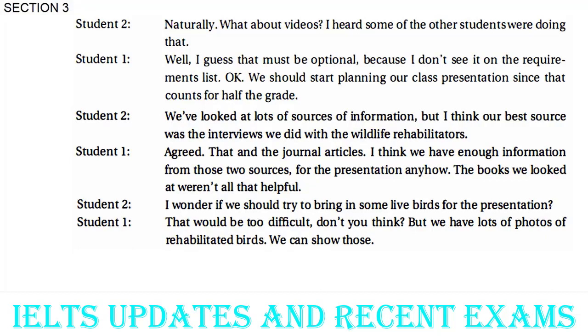We've looked at lots of sources of information, but I think our best source was the interviews we did with the wildlife rehabilitators. Agreed. That and the journal articles. I think we have enough information from those two sources for the presentation anyhow. The books we looked at weren't all that helpful.